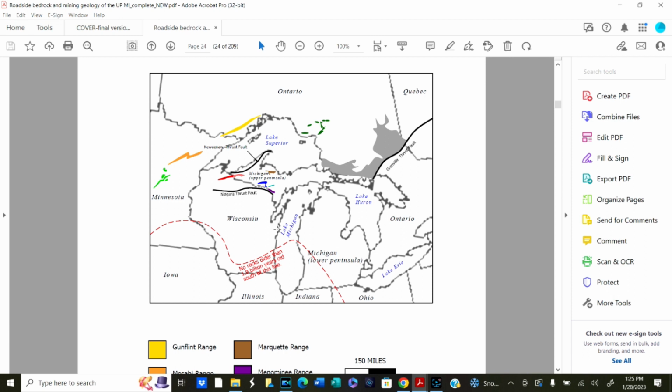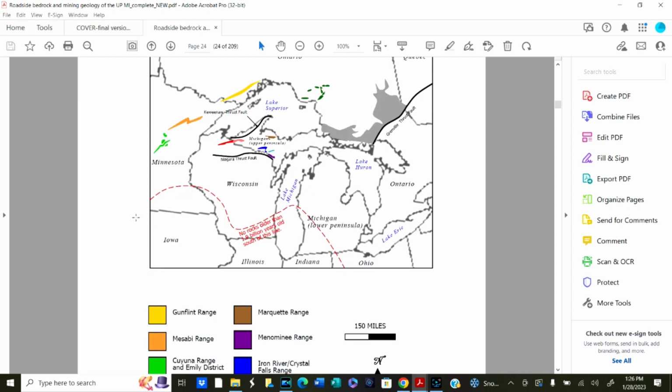Here, we're looking at some major iron belts in the Midwest around Lake Superior. This here's the Huronian supergroup. You can see the Great Lakes, the modern Great Lakes. And basically, this is an old continental margin.